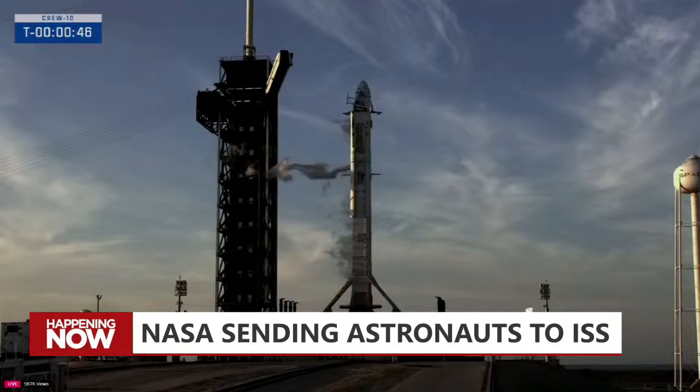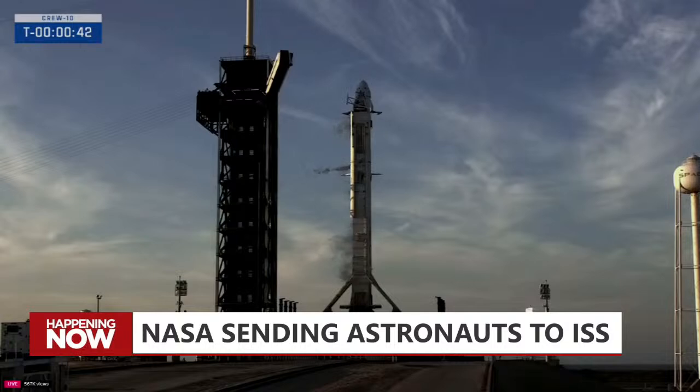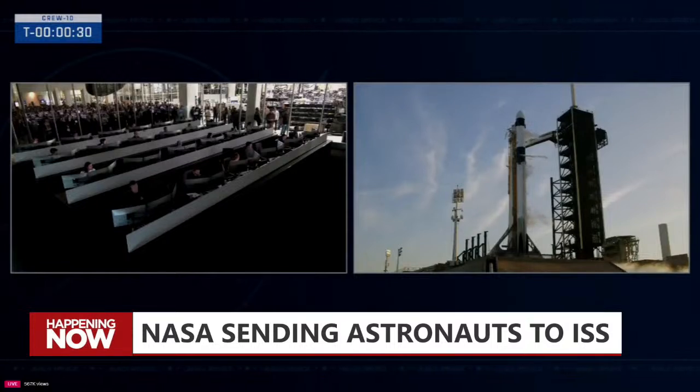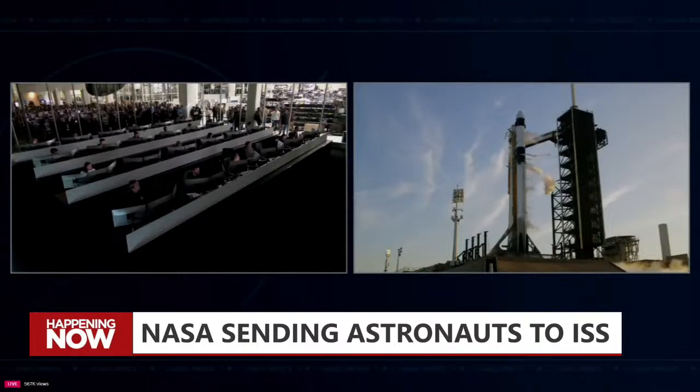At the time of launch, the space station will be flying 260 statute miles over the west coast of Australia. Dragon, SpaceX. Go for launch. And great call out. SpaceX, Dragon Crew 10, copy, go for launch. Great call out that we're go for launch, and we do have a large crowd here in front of Mission Control. T-minus 30 seconds. Waiting to watch Crew 10 take off today.